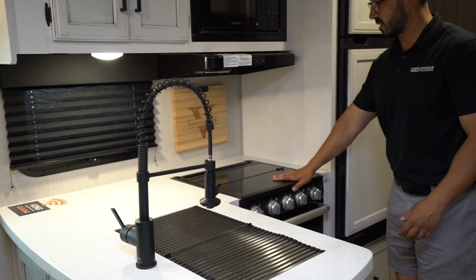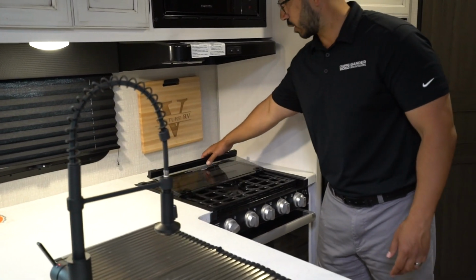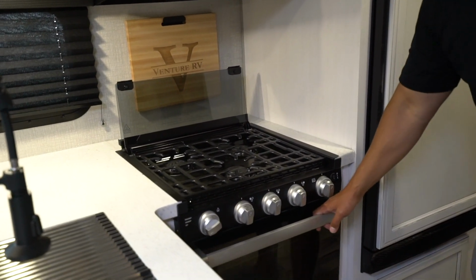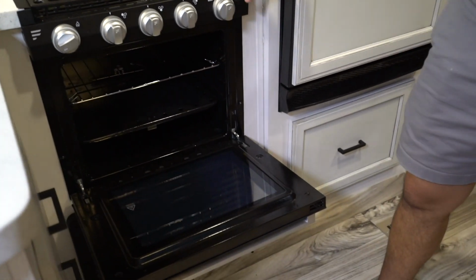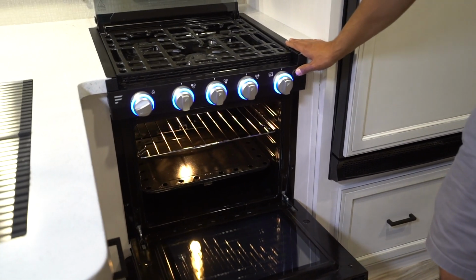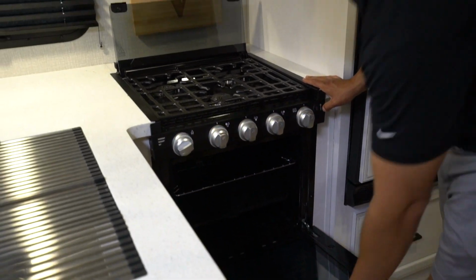Moving over to the side, as I mentioned, is that recessed 3-burner cooktop. This just folds up and back, doubles as a backsplash there. And then it comes with a Furion branded oven. Knobs do light up. If you push down on this switch, it also lights up the oven. The top is the knobs only.